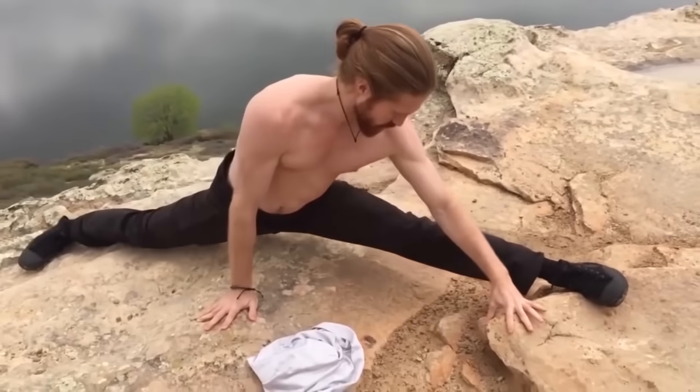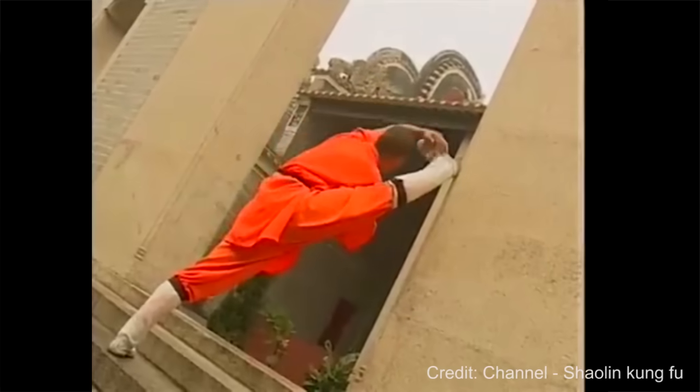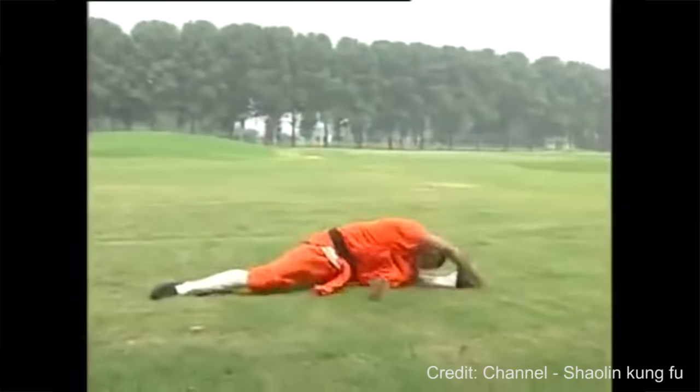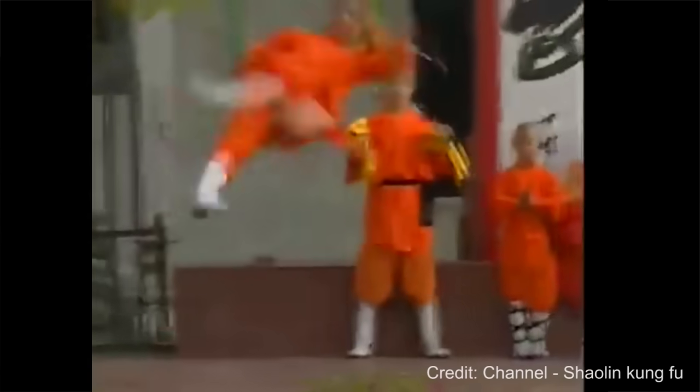Maybe you're doing splits for the first time and you want to know the best ways to do this. Well, in this video, these 3 secrets are going to do that for you. Now, what makes these so powerful is this is taken from Northern Shaolin Kung Fu. And like you've probably seen on the internet or in videos, Shaolin Kung Fu practitioners are some of the most flexible, strong people in the world.